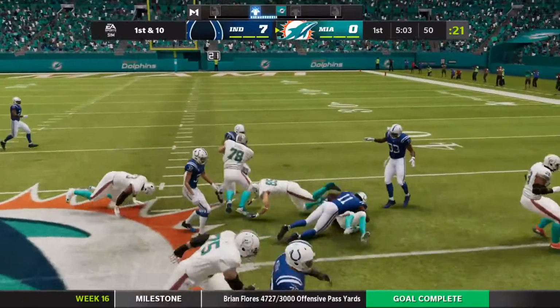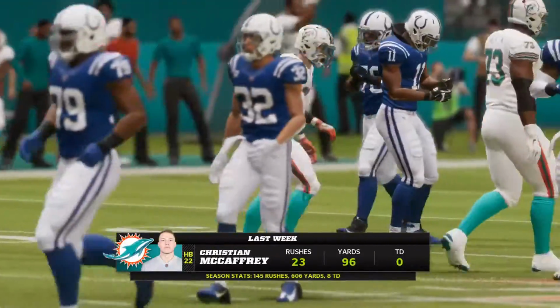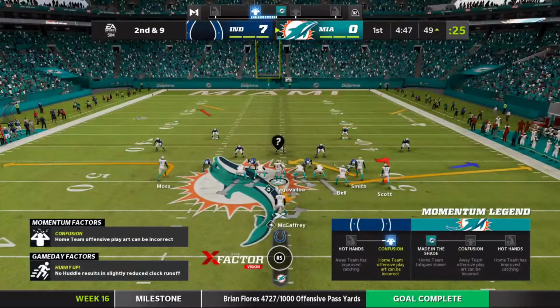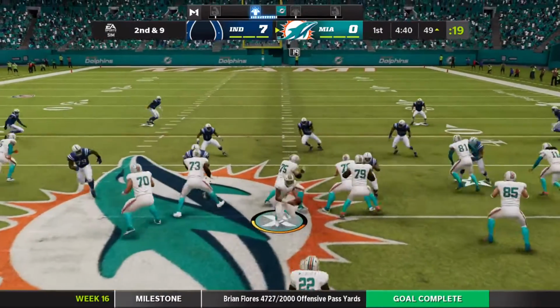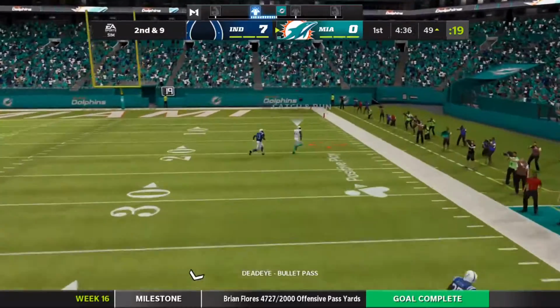First carry for Christian McCaffrey. And good penetration here. He'll get this down only to about the 49-yard line. The numbers for McCaffrey last week: 23 carries, 96 yards, and a touchdown. 10 touchdowns on the season for him, and I don't know whether these goals are written down. I don't know whether they're discussed amongst the team, but I do know this: every guy touched.